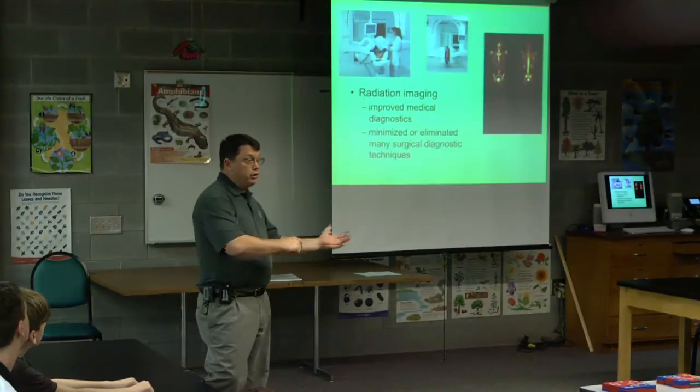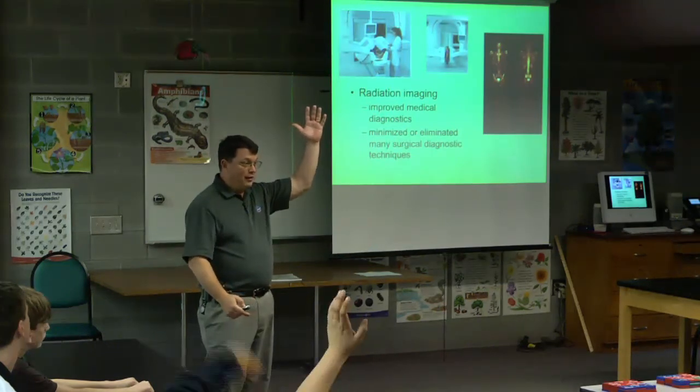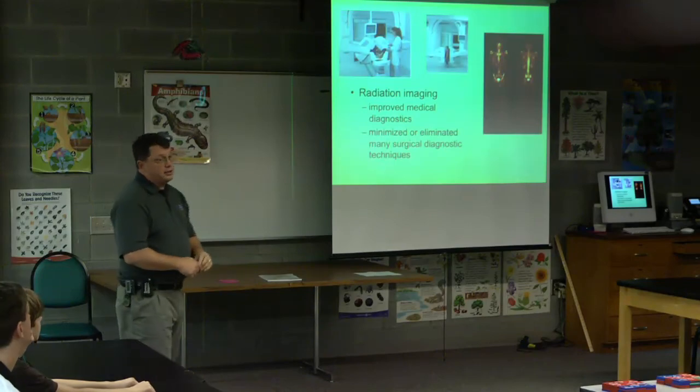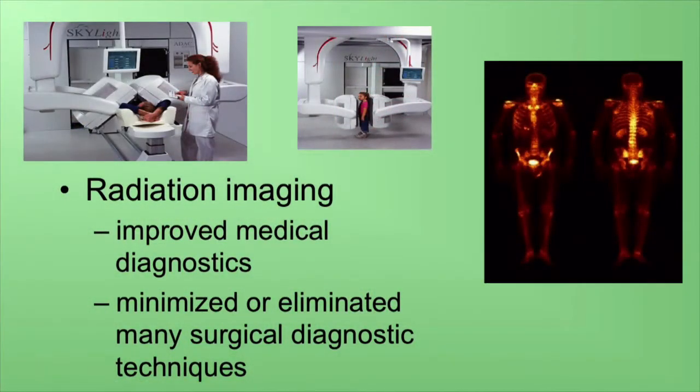Would you rather have surgery or drink the radioactive drink? Who would take the drink now? So what happens is it's reduced surgical diagnostic techniques by using these types of materials. They're very, very advanced. You see a lot of the new machines in medicine utilize nuclear materials.